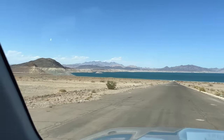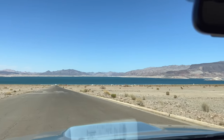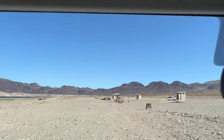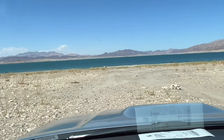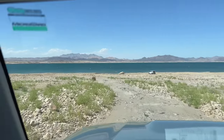Area known as Boulder Beach. Yeah, this used to all be underwater too. Now it's just a big rocky area. This is the special events beach. Wonder if this is what it's like to drive on the moon. Incredible.